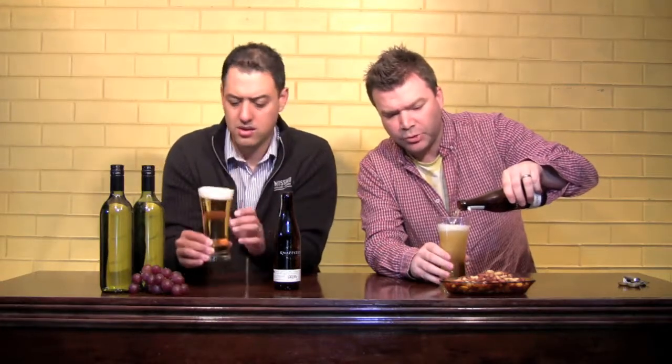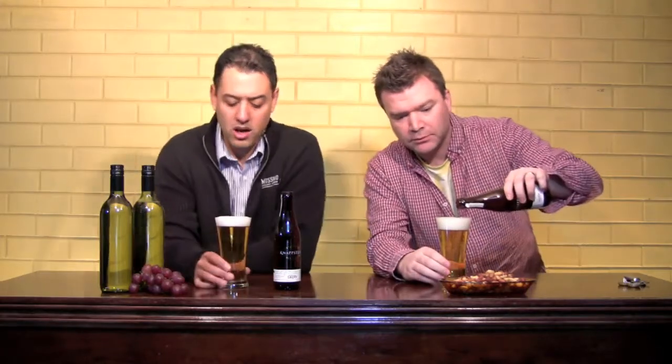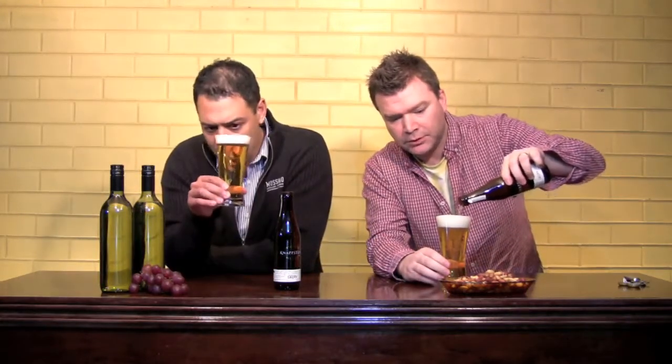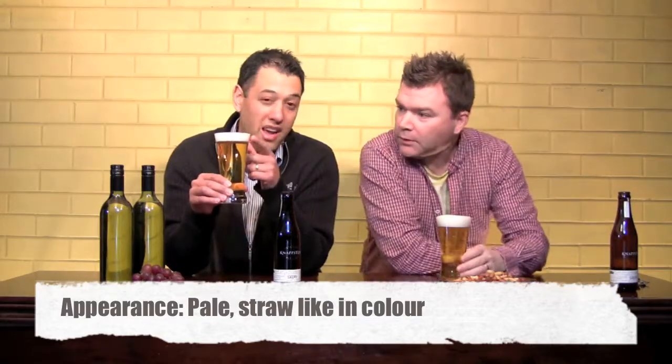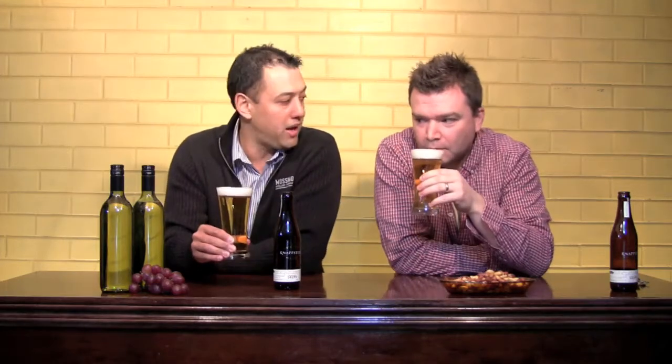Gee, look at that. Looks nice, doesn't it? In terms of appearance, I'm pouring mine here, but having a look at yours, it's pretty pale, which is what you'd expect from a lager. It's quite light in colour. Nice bubbles flowing through there, as you can see. Quite a nice tight head. I've caught that well. Quite frothy. Very nice. So a good looking beer.